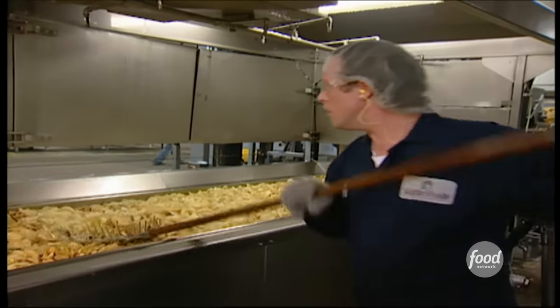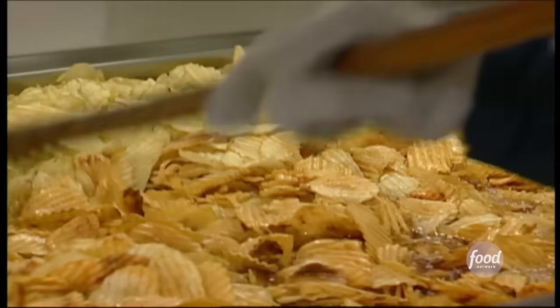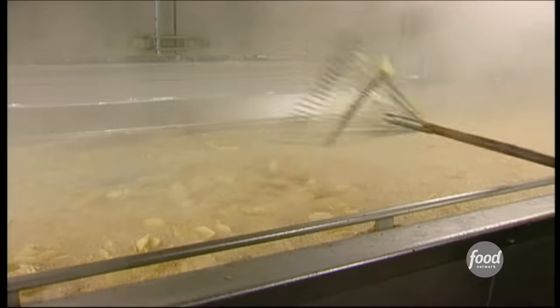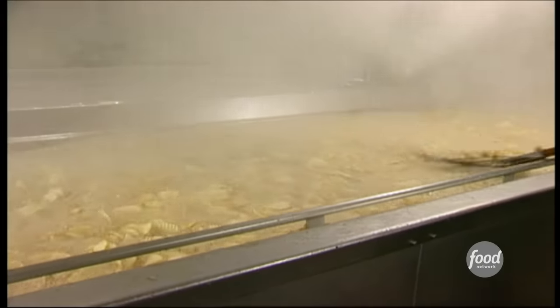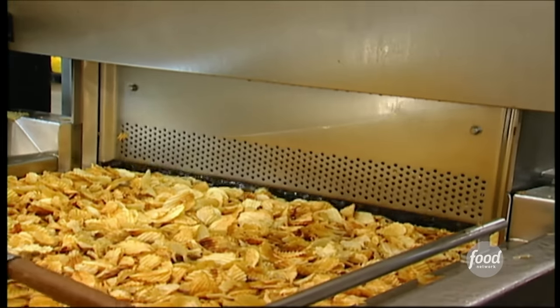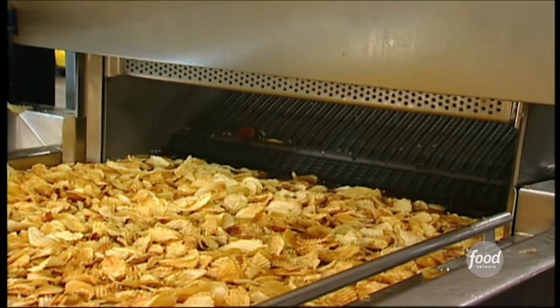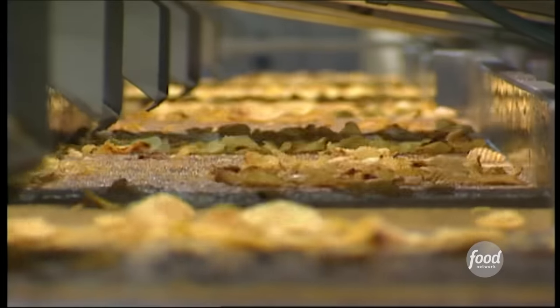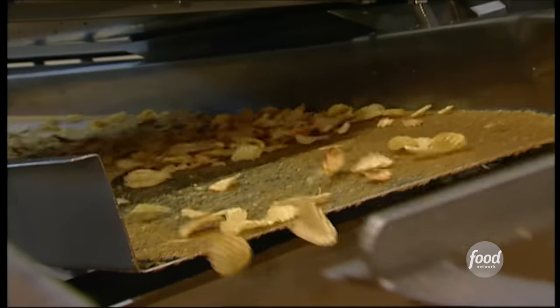Chip chefs then play a key role keeping the batch moving while it cooks. It's important to rake the chips because otherwise the chips have a tendency to stick together. Once chips are golden brown, a gate opens and they ride out of the oil. A shaker conveyor bounces the chips all the way to inspection.